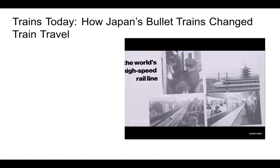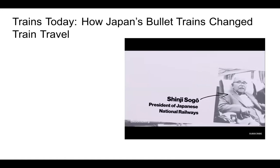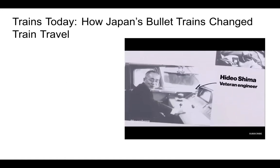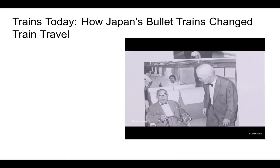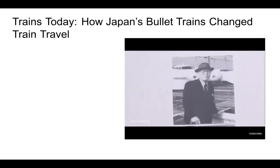Many were skeptical, but two men were true believers. Shinji Sogo was the then president of the state-run Japanese National Railway. The other, Sogo's colleague, veteran engineer Hideo Shima. Up against bureaucratic obstacles and fierce opposition, the two drove the project forward.